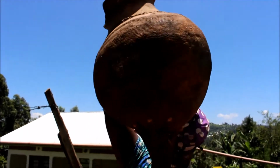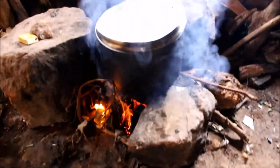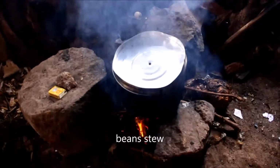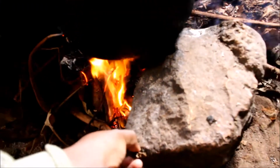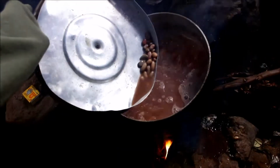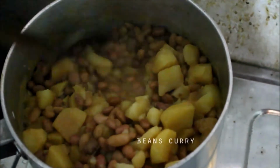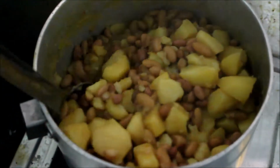So we have an egg and it's in the pan. We are cooking Maragwe beans. Yes, it's like 2 hours to cook. Gonna push the firewood in. The beans are almost ready. So now the beans are here and they're almost cooked. We put them with potatoes and we're going to eat them with maybe rice.